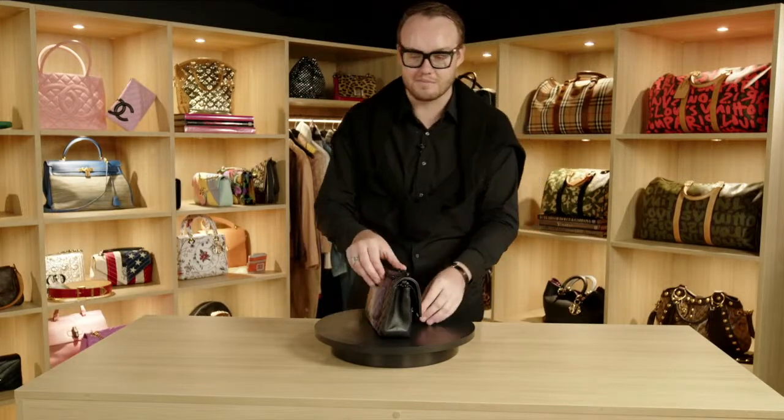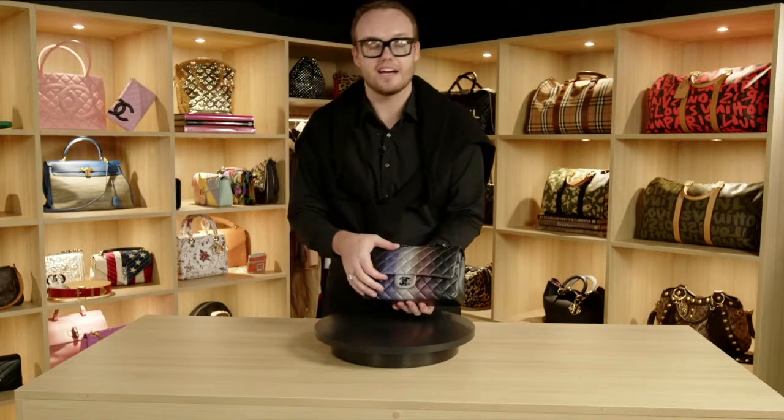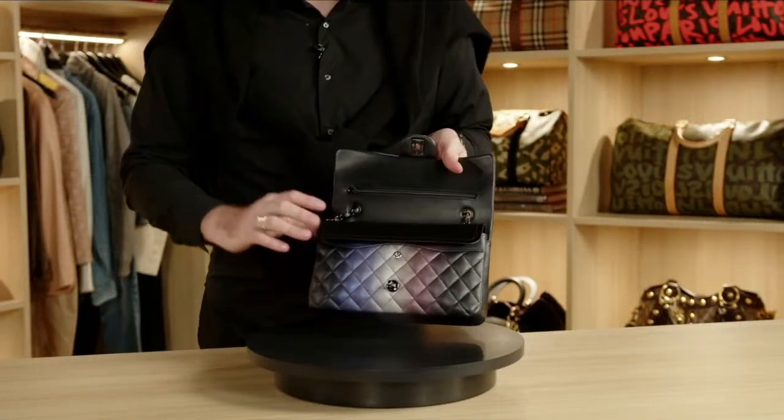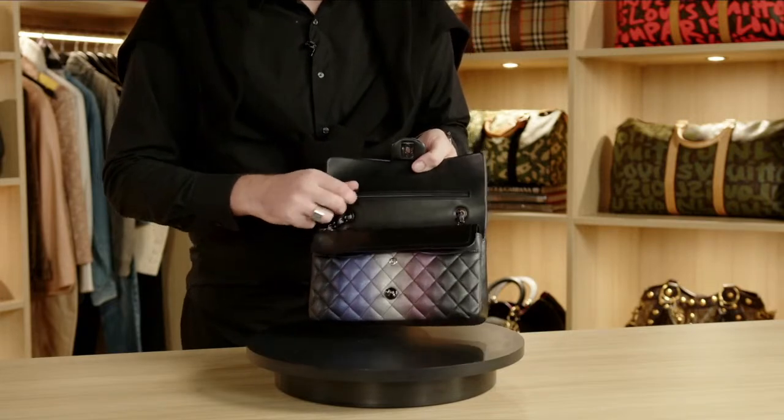$12,500. This is such an incredible piece. Black hardware is hard to do and you rarely see it actually out because it is such a hard process to create. And then look, we have that beautiful black interior here. Virtually nowhere to this item, just some minor press marks from the zipper, which we do see over time.